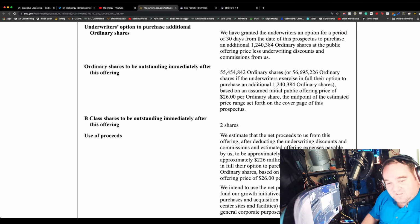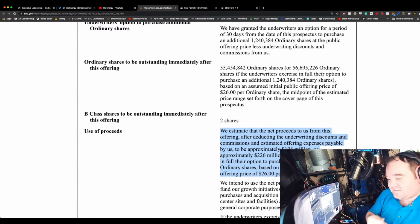So there's going to be use of proceeds. We estimate the net proceeds from this offering, after deducting the underwriting discounts and everything like that, will be approximately 196 million or 226 million. Let's go with 200 million.